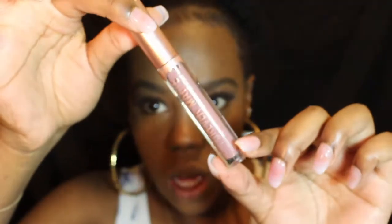Okay, so the next color is, I like this color, Aged Rose. It's like a purpley type of color. It's so pretty. It's so pretty.